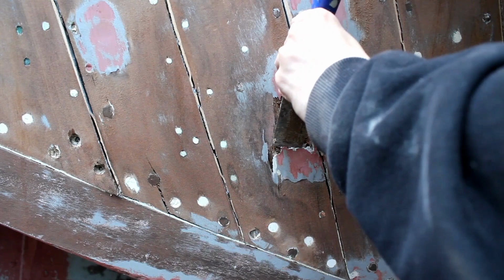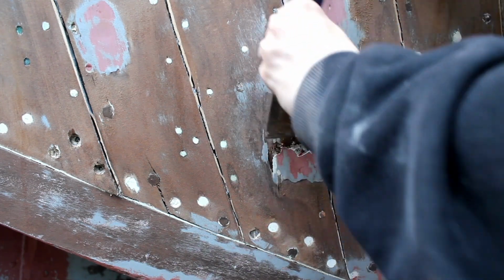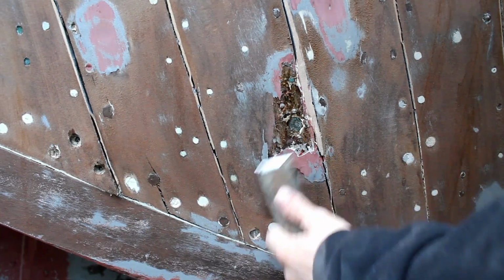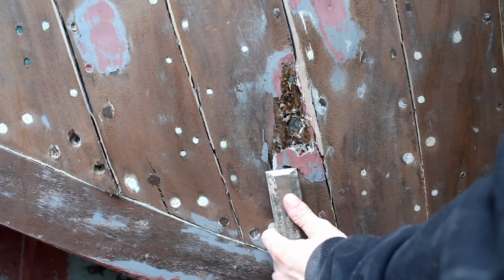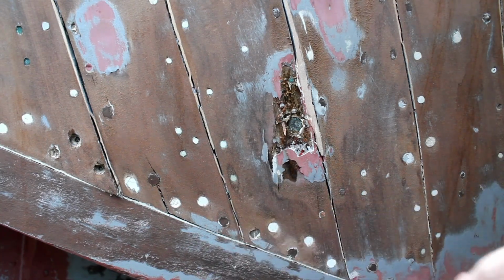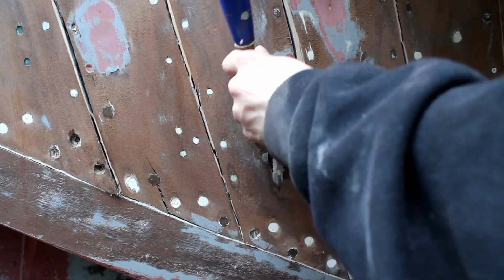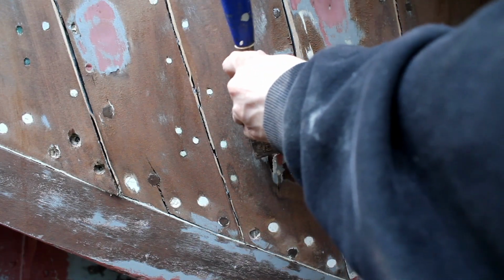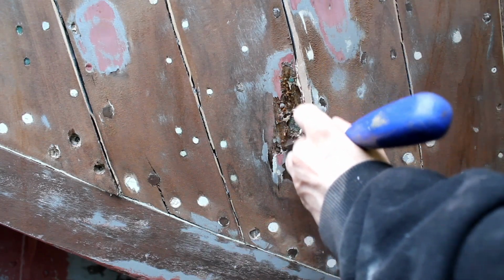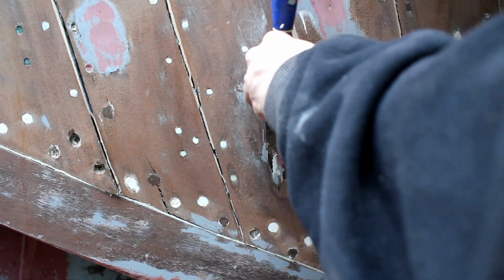And I've pretty much resigned myself now about the planking, and I've decided to pretty much replank the entire boat at this stage. There's not really much point in messing about with it, doing a little bit here and a little bit there. I'm just going to pull all the planking, spile everything where needed, and just basically make a load of new planking for the boat.